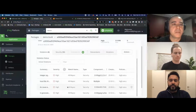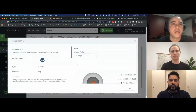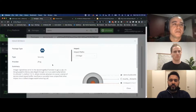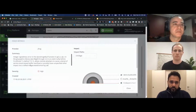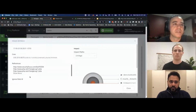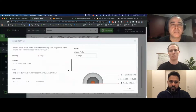So we identified a number of security vulnerabilities. I can click on one of these, and it will give me some detail here on the package that's impacted. It'll give me a summary of that vulnerability. It's identified as a high severity vulnerability. It'll give you the CVE for it, and then some additional references too, if you want to go through and understand the nature of that vulnerability. In some cases, it's just a matter of upgrading the version of that library, and we'll indicate that here too, so you can take those steps.